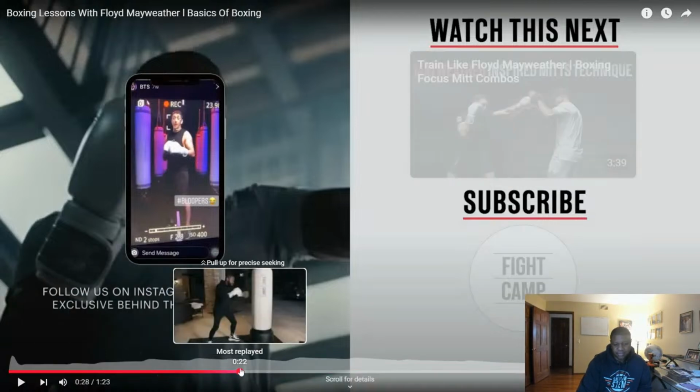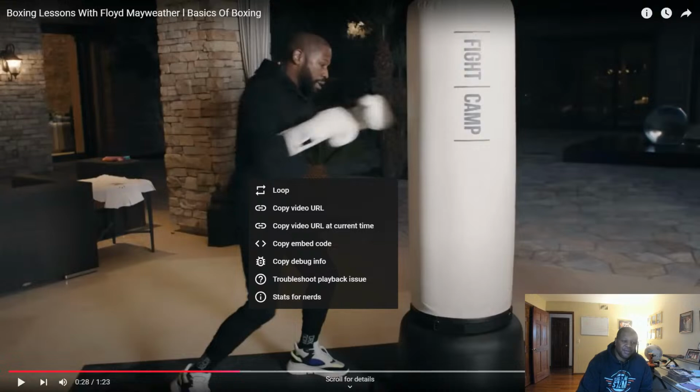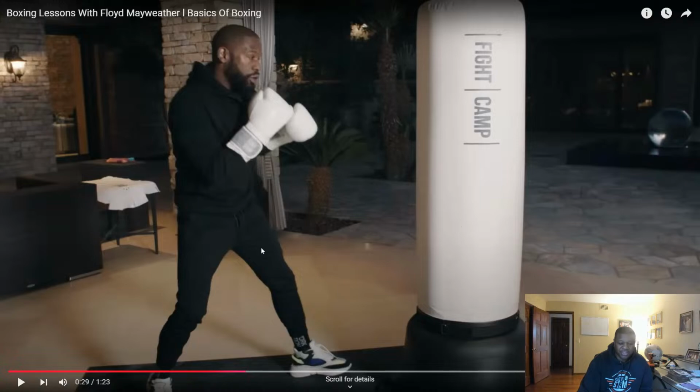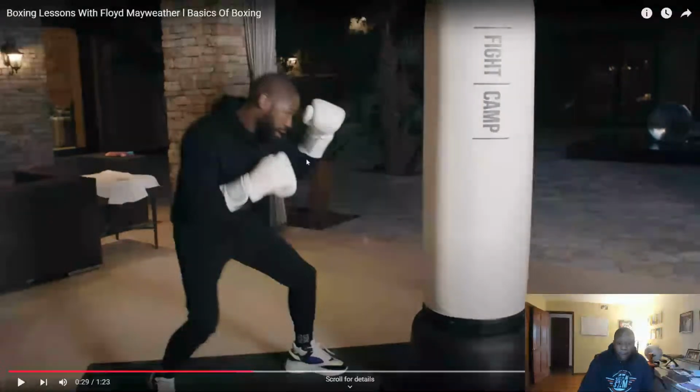Now, what Champ is showing you is the posture. Look at how his form is. This is from years and years of practice. It's second nature for him. But he's always in a posture to land. You go to the body. See, look at that. Glove is up to protect himself, even when he's punching.